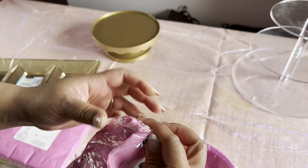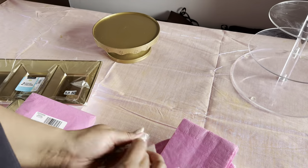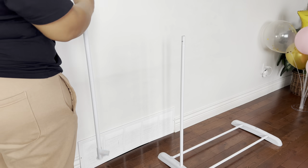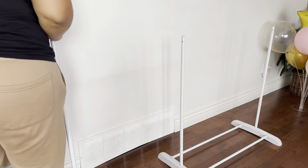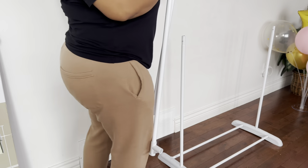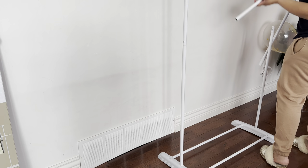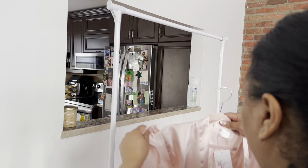So here's the napkins I bought. Just setting those up. Nothing special. As I said, all the supplies are from the dollar store. And I wanted to set up the robes so that when the girls come in, they can see the robes. So we have this stand that the girls actually use for their pop-ups to place their robes on it. So I thought it would be a cute idea to set this up in the living room. So when they walk up the stairs, they see the robes and are like, oh my gosh, I got a robe.